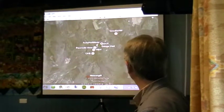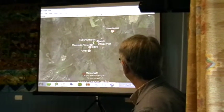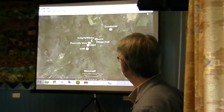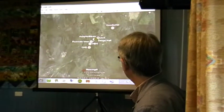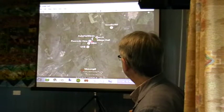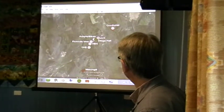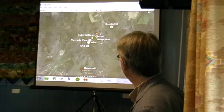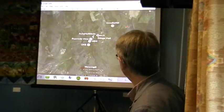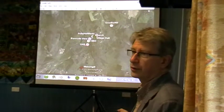If I can shine this on. That's our northernmost mesh point node, and that is our southernmost at the moment. You can see there's a concentration of nodes in the village itself. We put one up here because the people who lived around here and somewhere around here and out here couldn't see any of the mesh boxes in the middle of the village.